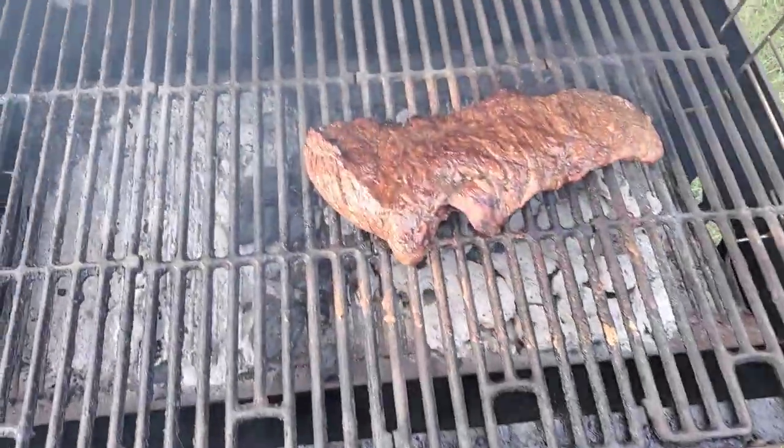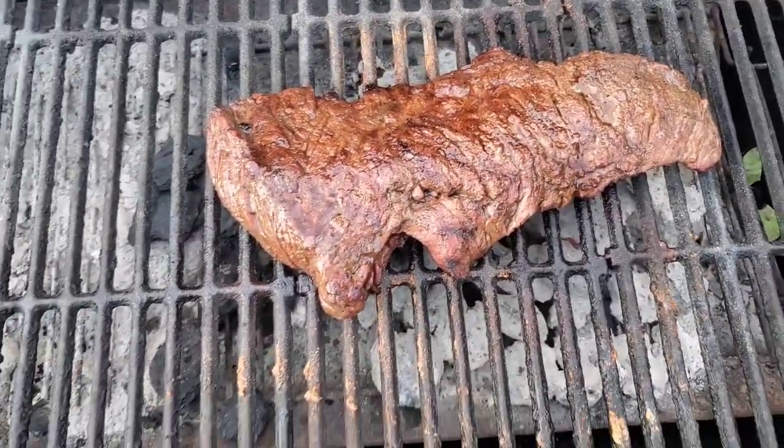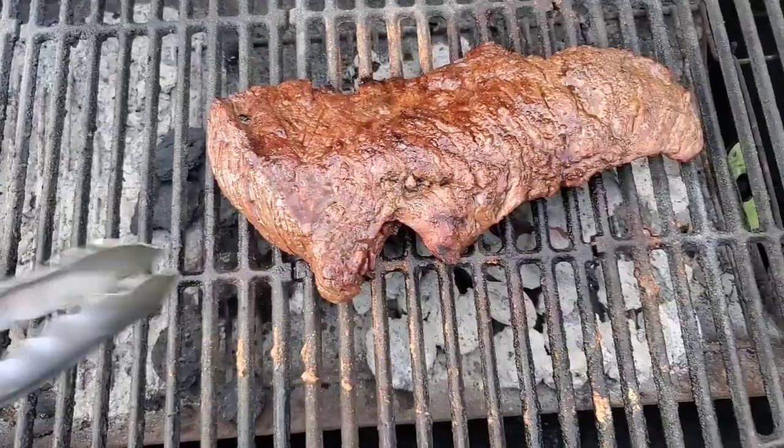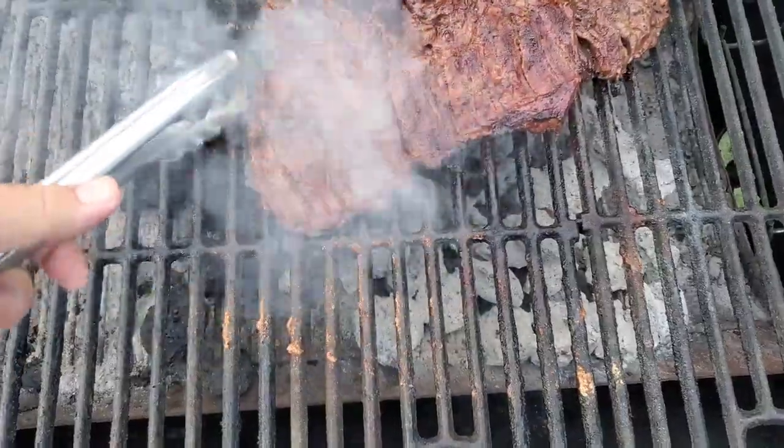Let's see what these fajita steak look like. That's looking pretty delicious. Almost ready to go. Oh yeah, listen to that sizzle, folks.